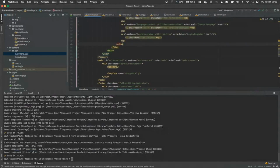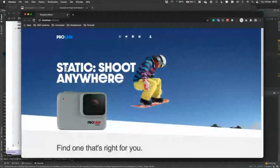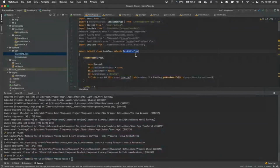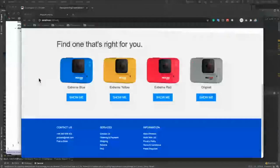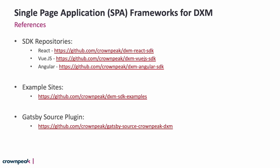And if I go into the home page and I change the base class that this is inheriting from CMS dynamic page into static page, what now happens when I refresh this content is I have content that is delivered statically. So this is now serving that content from my local file system. And switching between the two is as simple as changing the class type and refreshing the page, and now we see dynamic content being loaded. And I think you'll agree that's pretty simple.